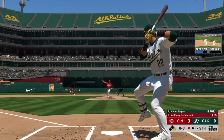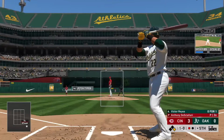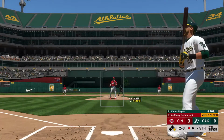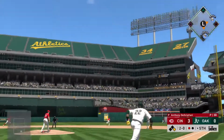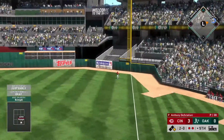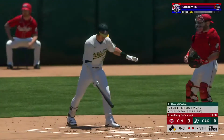Into the box, Victor Reyes, as he'll watch one miss down and in for a ball, 1-0. 0 for 1 for him here in this one. And here's a fastball inside as the count moves to 2-0 now. Clearly working the bottom of the zone, trying to get a ground ball for a double play. Long run for the right fielder. He tracks it down and makes the play to record the second out.